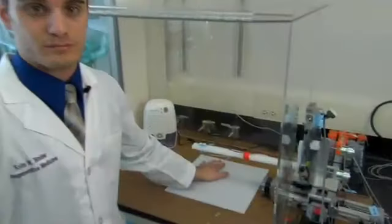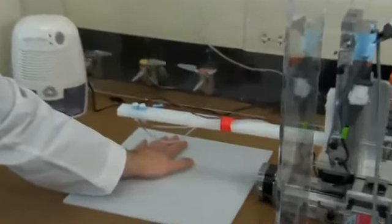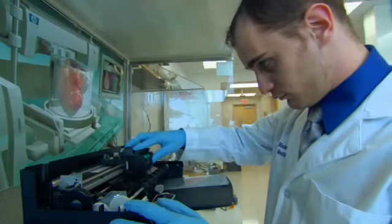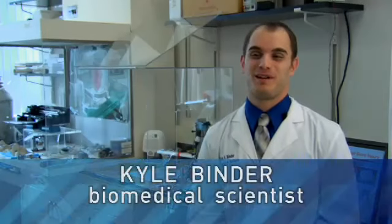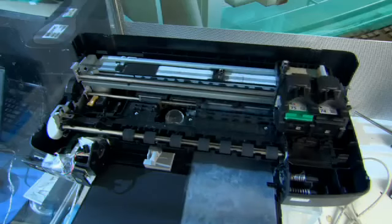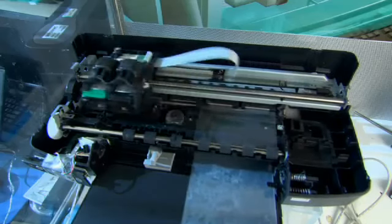LabTV travels to the Armed Forces Institute of Regenerative Medicine's Wake Forest facility. Working with the U.S. Army, scientists there are doing some amazing research, and they're using ordinary inkjet printers. I work in the area of bioprinting, which is the process of taking a normal desktop inkjet printer and you load the cartridges with cells instead of ink.